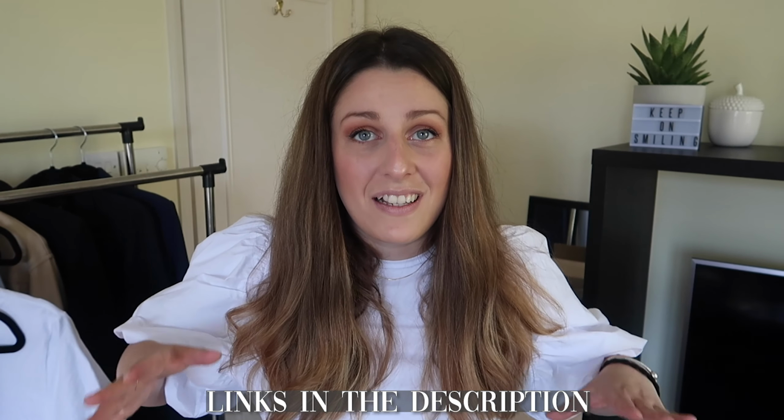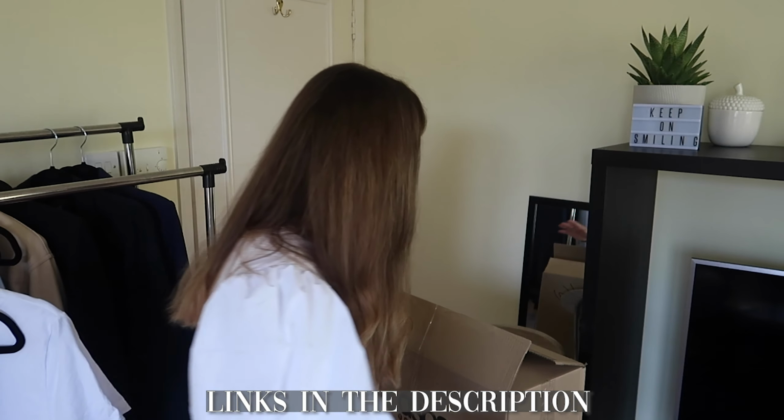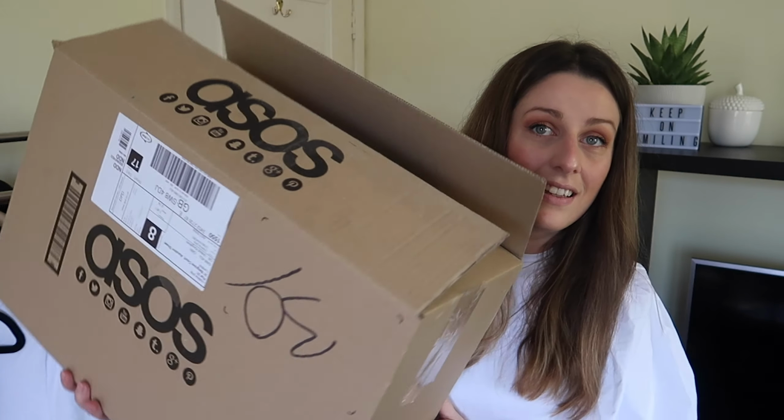I was super excited when I got this package. It's a big ASOS box, and I will unbox it here with you. I'm also going to be doing a styling part, even though it's not going to be a really complicated styling because we are still staying in. I just had a really small sneak peek, but I didn't open it yet. I wanted to do this with you, so let's do it.